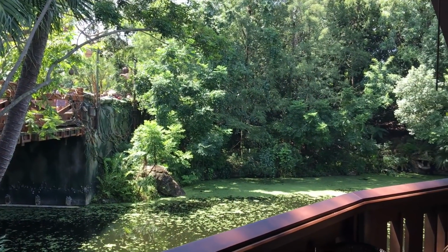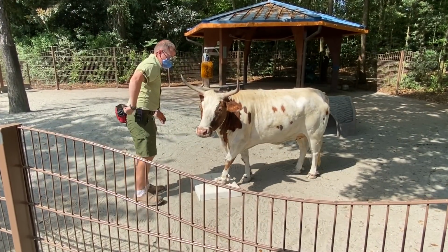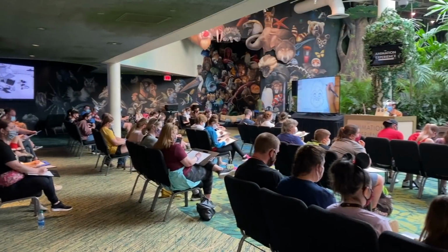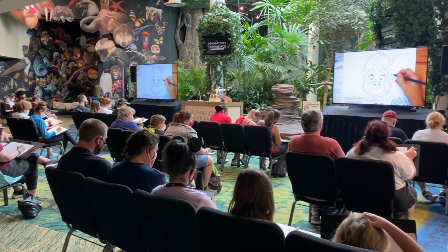Over at Animal Kingdom, there's Nomad Lounge. That's one of my very, very favorite places just to relax for a little bit. And Rafiki's Planet Watch at Disney's Animal Kingdom as well, which not only has an affection section where you can pet some really cute animals, but also has an animation class where you can draw your frustrations away.